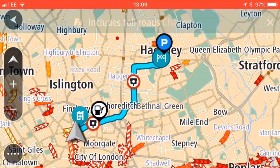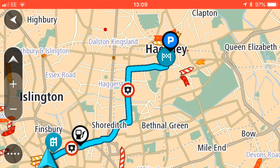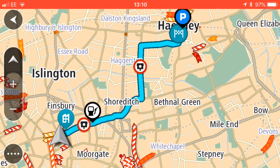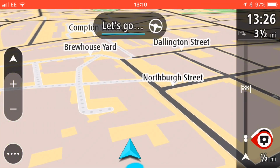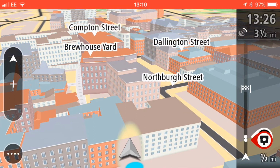Pinch out to zoom in, pinch in to zoom out. If you're happy with that route, obviously it tells you along the way you've got 2 speed cameras, a petrol station. If you're happy with it, just click that little arrow on the middle left, just above the plus and minus sign, and it brings you down to your destination, and away you go, and it comes up with all the buildings in 3D. Alright, so that's essentially it.